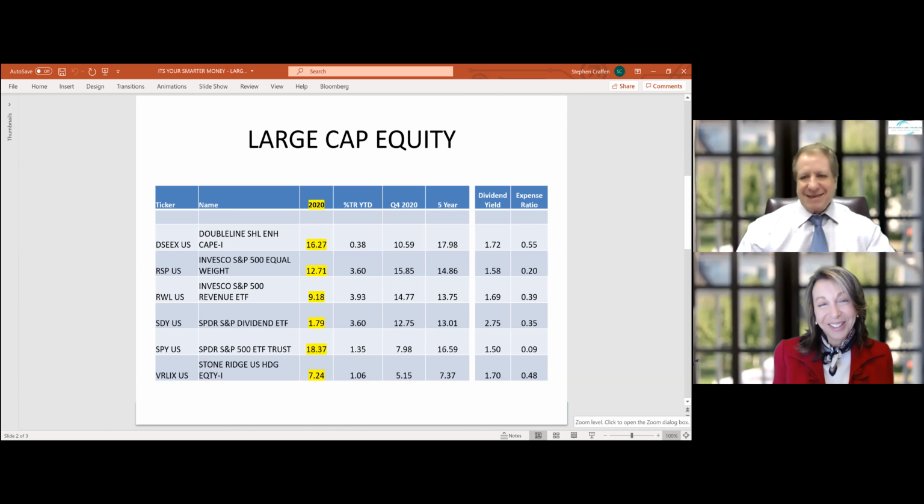You did. Very good. And then the revenue fund, Steve. Yeah, the revenue fund is actually another different way to index. They index based on the total revenue of a company. So in other words, they'll take all the companies and say, all right, your revenue is 6% of the entire S&P index.